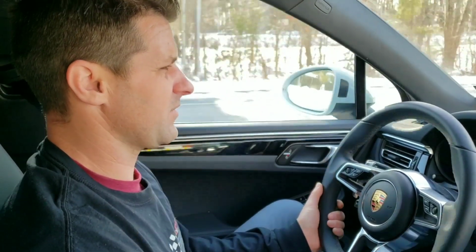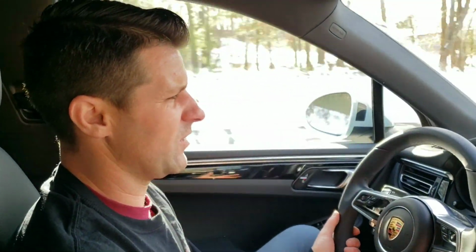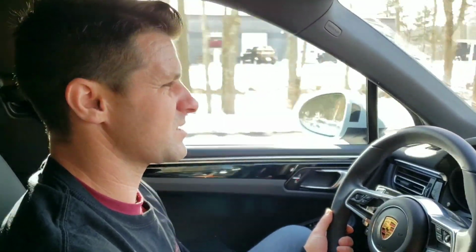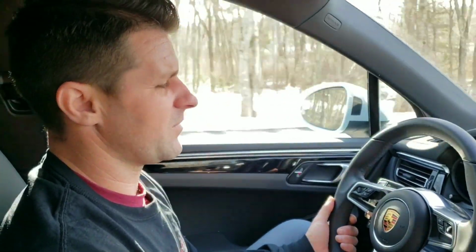So if you're in the market for a Porsche, but you don't really feel like you want that Porsche name to be carried around, you don't want to show up in a Porsche, I don't feel that driving this car. I feel like I'm driving just a really nice car without something to prove, because it's still just kind of an entry-level Porsche that has everything you'd ever want for a car.